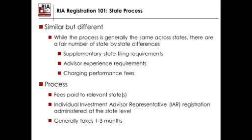And then also just to keep in mind that the individual investment advisor representative registration is also administered at the state level. So the individual registration is going to be a separate process from the firm registration, and we'll dive into that a little bit later. States will vary as far as the time they generally take to approve. But generally speaking, you should budget about 1 to 3 months before your RIA will be approved at the state level.